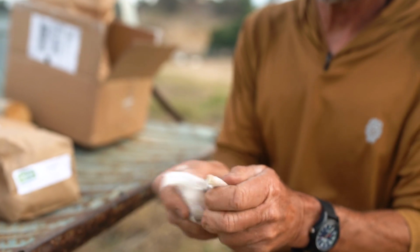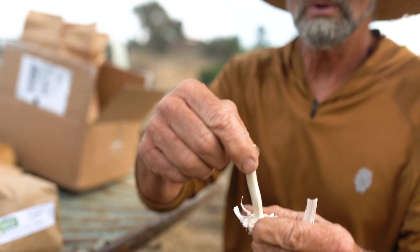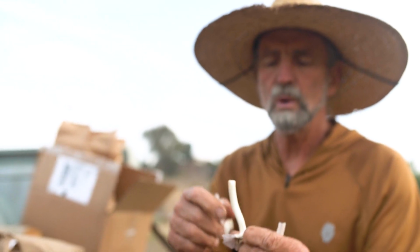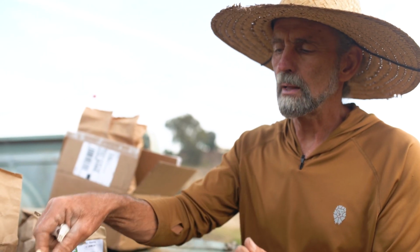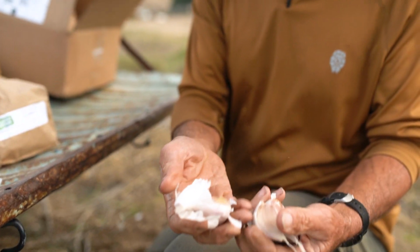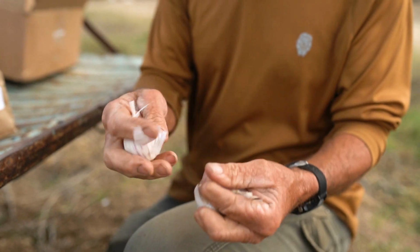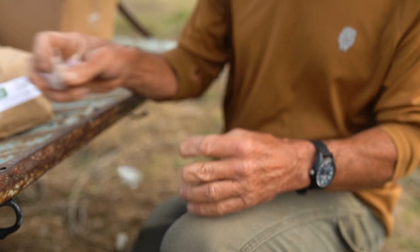So you can do it by hand, and then you'll see you end up with the stem. And here was the original clove. It rooted, grew into a bulb, and then grew 1, 2, there's 5 here. So then you just split these up, and these are ready to go. And then you just take off whatever's loose, and those are ready, just like that.